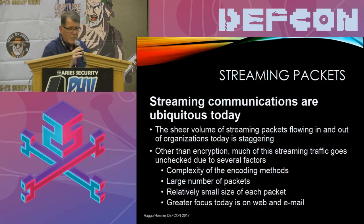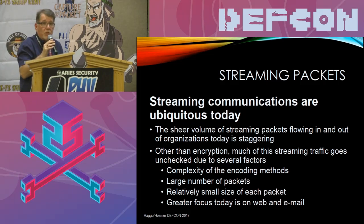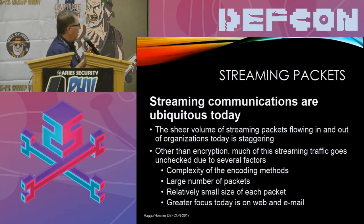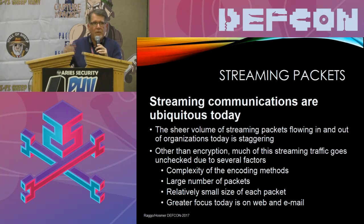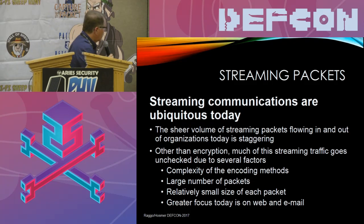So the reason that this is a problem is obviously these streaming protocols are ubiquitous. And most organizations don't prevent people from being able to use these protocols to stream music over their networks. And understandably, their employees want to be able to listen to Pandora while they're at work, right? So the sheer volume of the streaming packets flowing in and out of an organization, even if it's allowed, even if it's VoIP that's being used, can be enormous. So how do you actually monitor this?